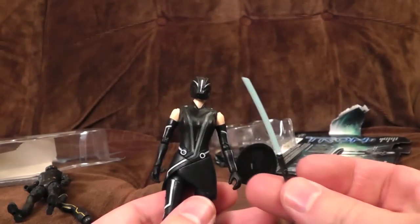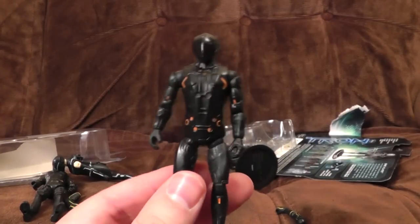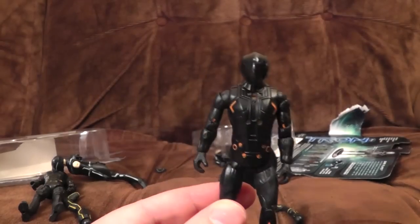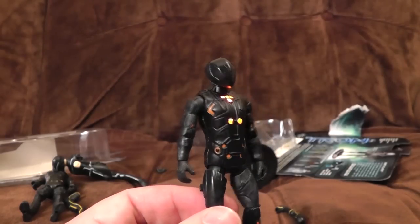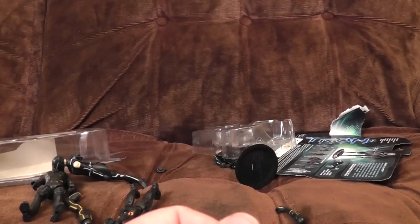But hey, lightsaber. And it's Rinzler, who's like an evil person who works for Clu, but isn't one of the guards, and is quite obviously Tron, because it lights up with the T logo. And in the film, they're constantly dropping hints that he's obviously Tron. So, Tron went evil. Then he went on the sofa.